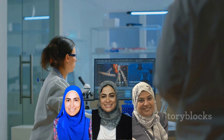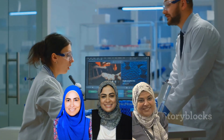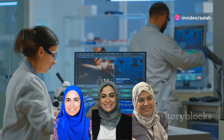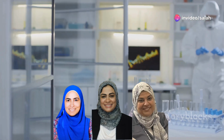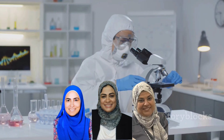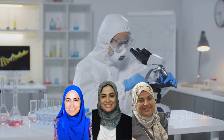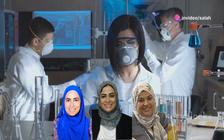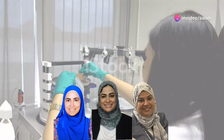The intraparticle diffusion model helps us determine if this movement within the hydrogel is a limiting factor in the overall adsorption process. By analyzing the data, we can gain valuable insights into the hydrogel's structure and its impact on the adsorption process. This knowledge is crucial for designing efficient and effective hydrogels for water treatment.